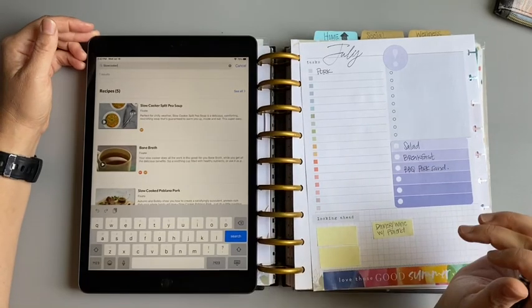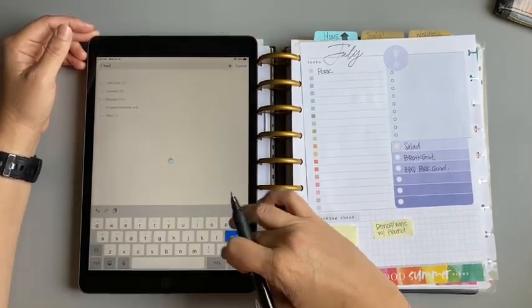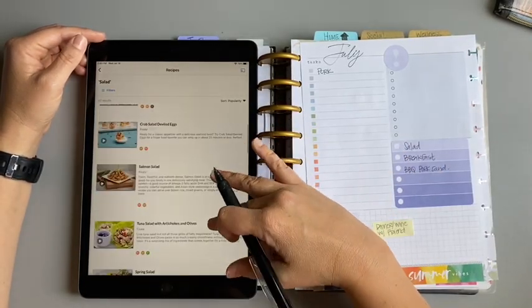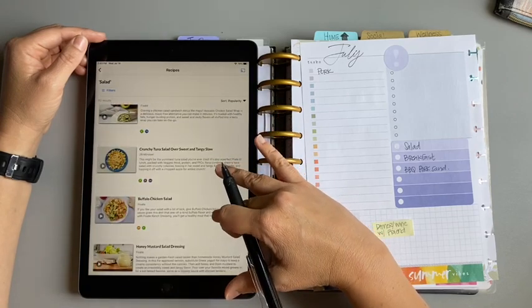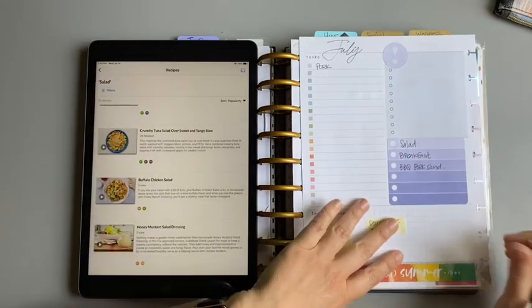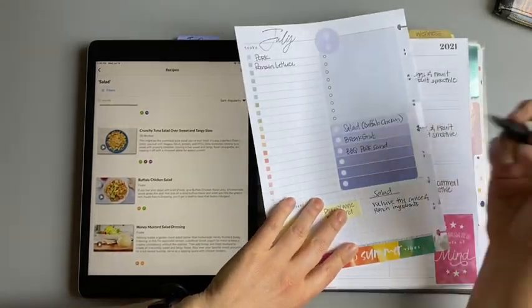I don't feel like split pea soup. I am going to go ahead and check out some of the salads. A lot of times I'll just see if there's anything that would look good for all of us to eat, or me and my husband and the kids could have some soup. Buffalo chicken salad sounds good. Let's do that.